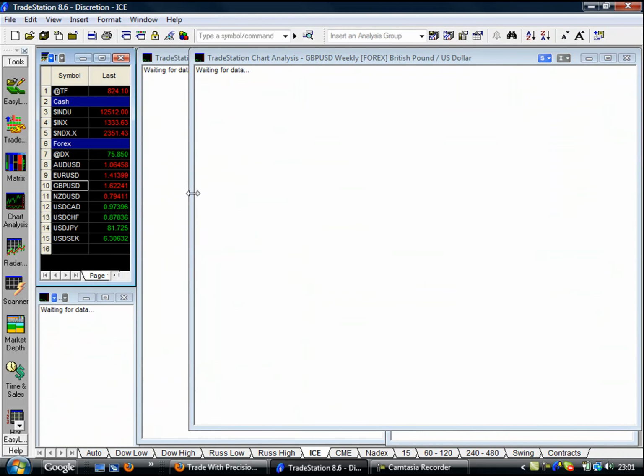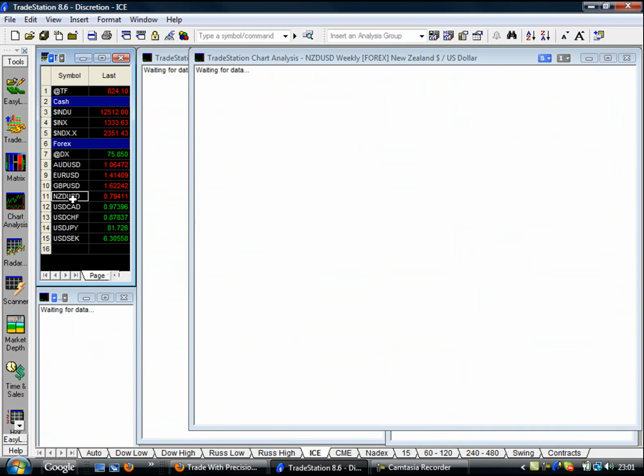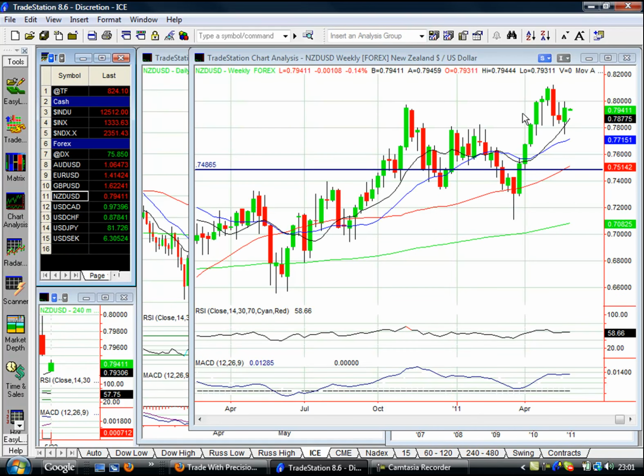Looking at cable, very similar, showing here strong British pound versus a weak dollar. We've moved up, we're pulling back into the buy zone, small bullish candle, a break up through there will be an indication to the upside. Kiwi dollar is actually one of the stronger ones in terms of it is not so much a small green candle, it's a big green candle, and any break up through that will be a good positive sign of a move to the upside.